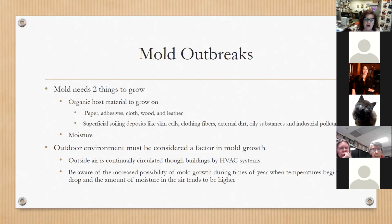The outdoor environment should be considered as a factor for mold growth. Outside air is continually circulated through most buildings' HVAC systems. So just be aware that the increased possibility of mold growth might happen during certain times of year when the temperatures begin to drop and the amount of moisture in the air tends to get higher.